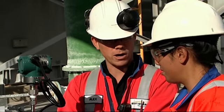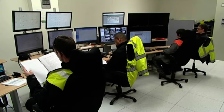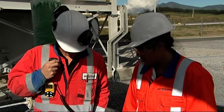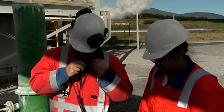Displaying 7.4 bar, so we'll just radio the control room and make sure that they're getting that same display. Yeah, roger that, reading 7.4 bar. That's excellent. It's been an excellent couple of days for Alexis too.